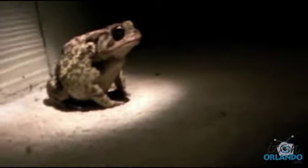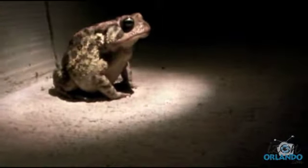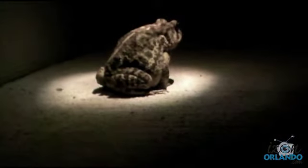Here we have found a southern toad. Of course, these are a lot more common than, say, the spadefoot toad, but interesting nonetheless. This little one was feasting on all the bugs that were attracted to the lights near the bathrooms.